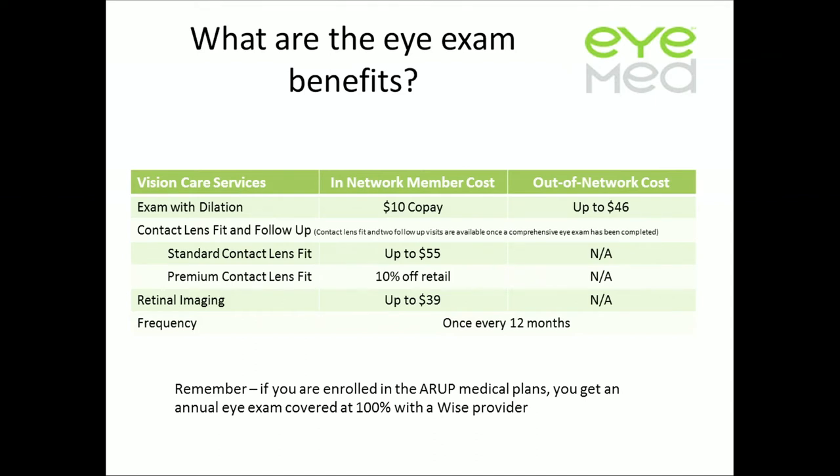But inside of your vision plan, you can also have an eye exam done. You'll notice with vision benefits, like any other insurance plan, you have in-network locations and then a benefit for out-of-network. If you go in-network and you have a basic eye exam with the dilation, it's simply a $10 copayment. Okay, you would pay that at the time of service.